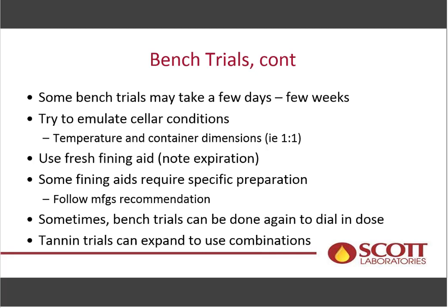You want to try to emulate the cellar conditions. I said that earlier. Use fresh fining aids. You don't want to use expired product because it could have, for example, absorbed a lot of moisture, and it's not what it once was and won't have the same efficacy. And some fining aids require specific preparation, not only when you use them in the cellar, but also in the bench trial. So follow the technical data sheets that your supplier will give you.